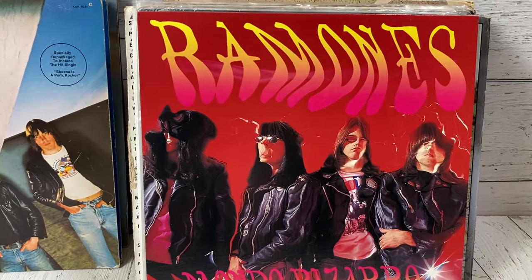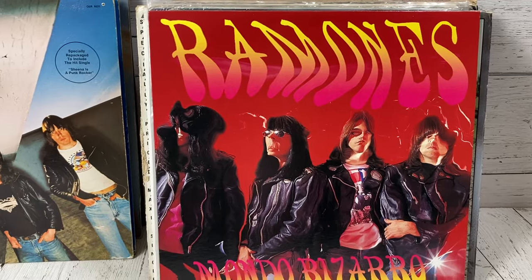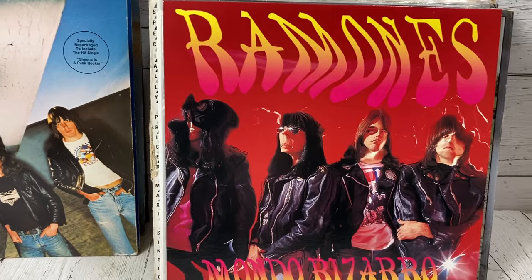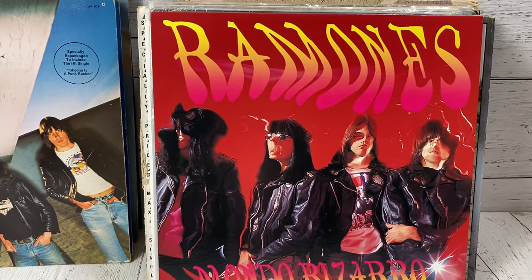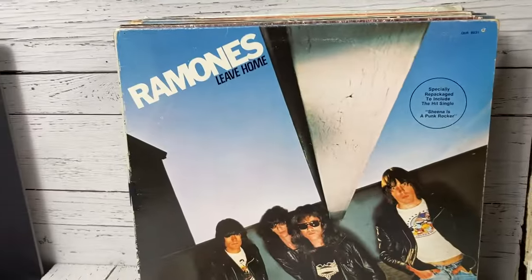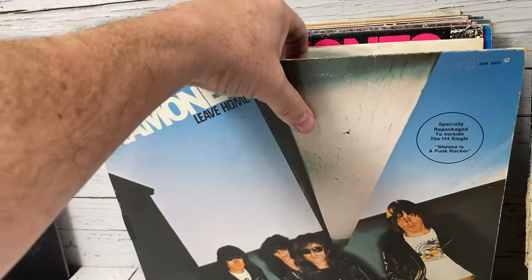If you're a Ramones fan, you have to have a copy. You know, if you're a Ramones completist, but it's available on CD still. I don't know if they've reissued it or not. This is Ramones Leave Home.